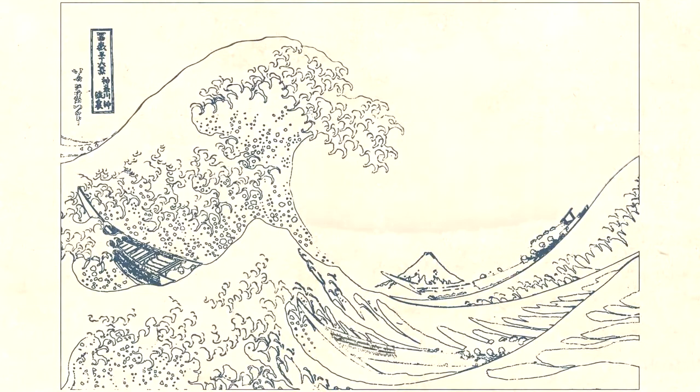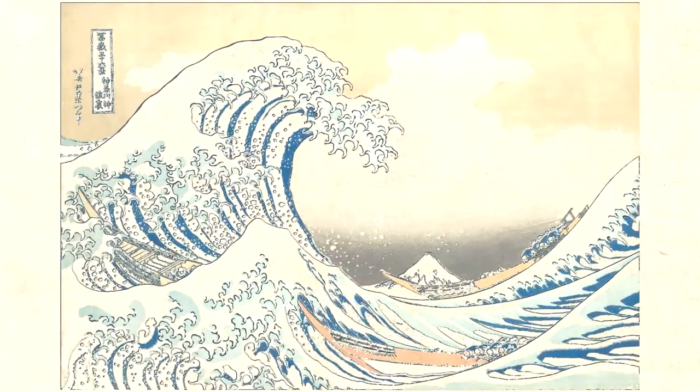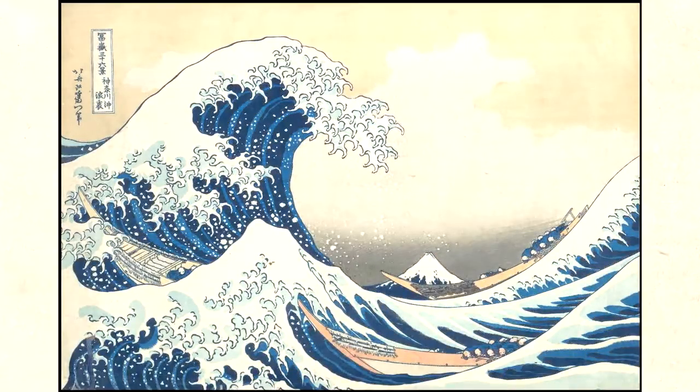Then each color is printed on top from a different carved block. One for each color, starting from the lightest to the darkest. It's like a coloring book.